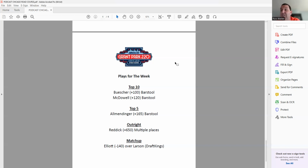I have a rule on matchups that I don't like to take guys at minus money, but I just think Chase Elliott, I wouldn't have touched this if it was 150, but at 140, and I found it on DraftKings, to me, over Kyle Larson, that is just, I mean, he's 8-1 against Kyle Larson. No, 8-1. I apologize. 8-1 against Kyle Larson last night on road courses.